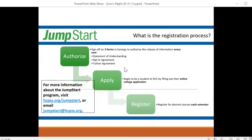Now, not a ton of freshmen do this, but we do have a couple every year, so that's something you can talk to your counselor about if you're interested in taking classes at the community college. There's some forms you got to fill out. You got to apply to HCC, and then make sure you register for the desired course at HCC. So that's kind of the order of things to do if you want to take a class at Howard Community College. But talk to your counselor if that's something you are interested in.